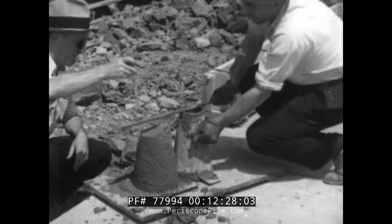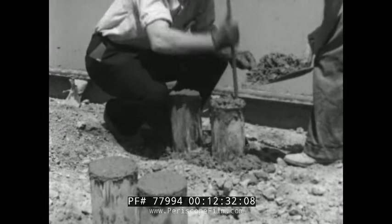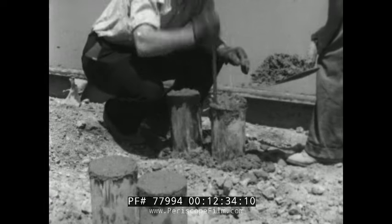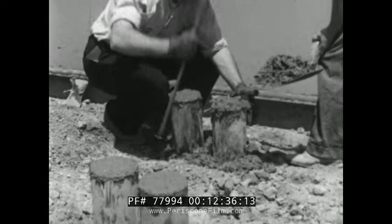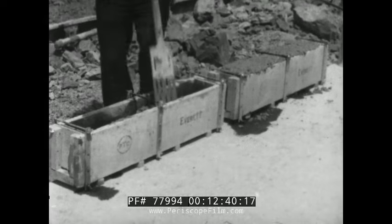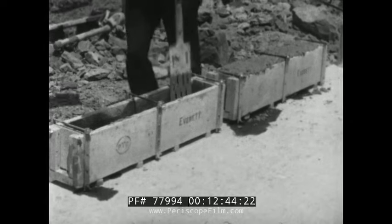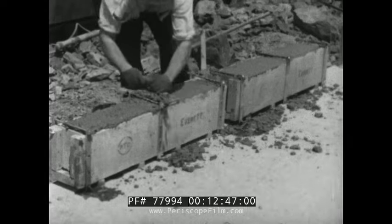These cylinders, made from concrete as placed in the pavement, are broken at various ages to check on the compressive strength of the pavement. Beams are also molded from the pavement concrete. These are tested at various ages to determine the bending strength of the pavement and to help determine when the pavement may be safely open to traffic.